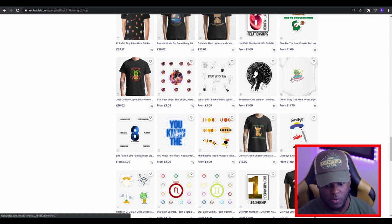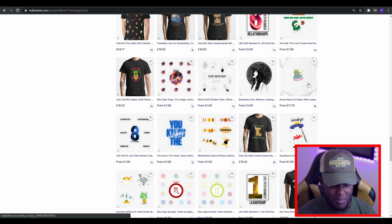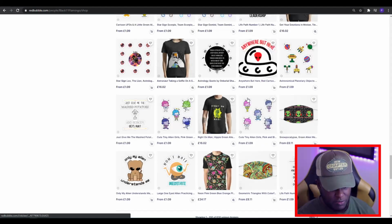I'm seeing kids clothing there, which is something other people don't really design for. This particular design looks like it says baby alien, so they've specifically made it to be on kids clothing and they've put that as the front image. So that's really great to see. And as I go through the shop, I'm seeing masks and there's a variation of different other products.